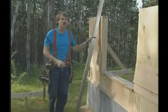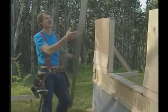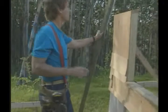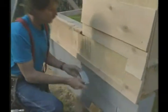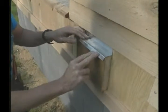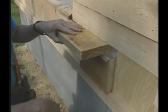Well, we've got one more thing to do before we install the ledger board. That's to put on the flashing. This flashing is nothing more than an L-shaped piece of galvanized sheet metal, but it's what keeps the water out of the house. I've got a little setup here to show you how that works. We'll slide the flashing up under the siding, put on our ledger board, slide the flashing down and bend this little drip angle, put our decking board in place. That's it. So let's do it.